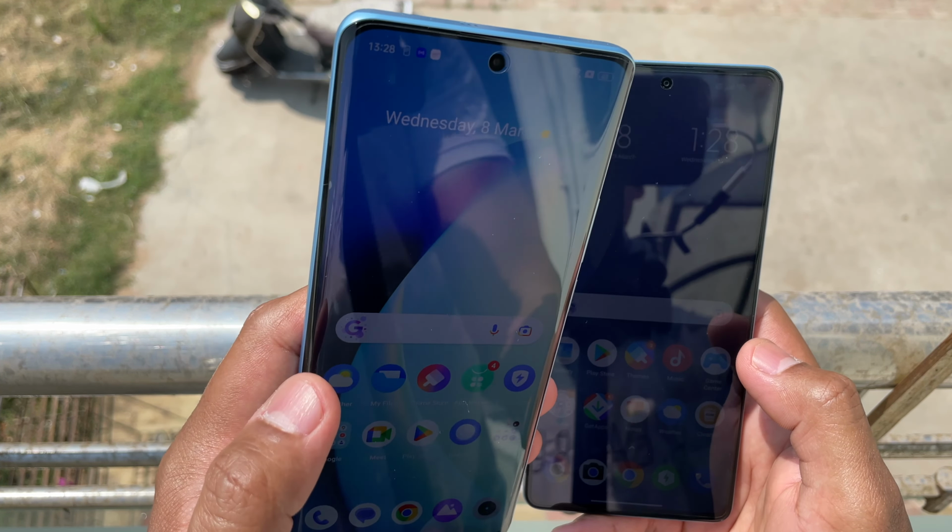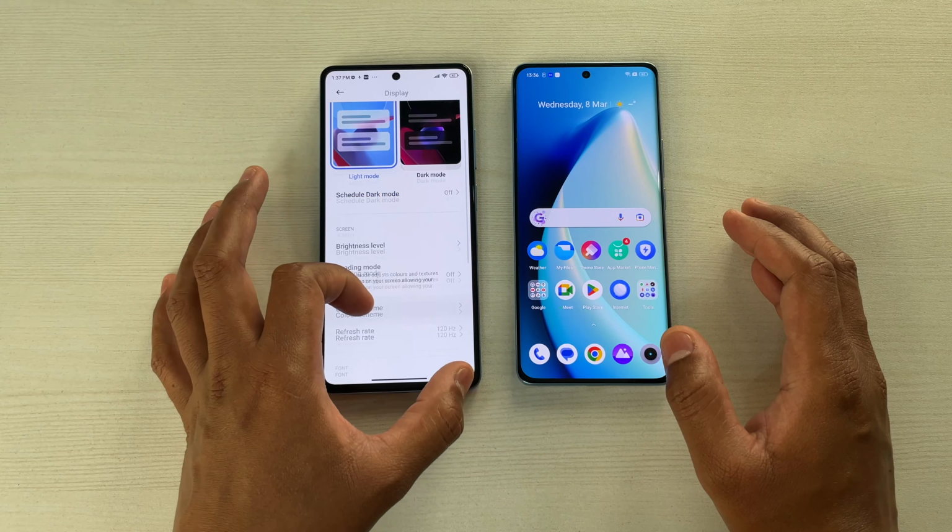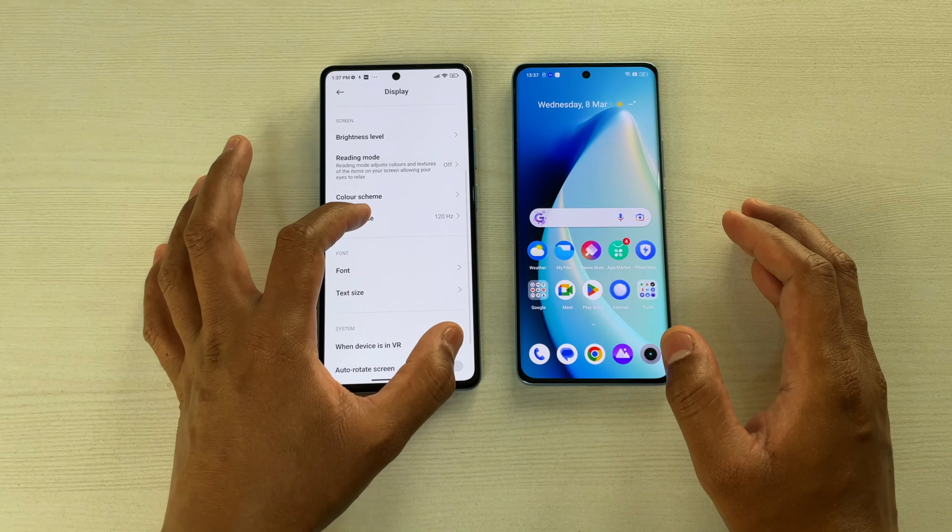So when it comes to outdoor visibility, Realme 10 Pro Plus is the winner. Now let's play some videos to check the video viewing experience on these two displays. Before that, let me show you the settings that you get by default. If you go to display here, you have this higher refresh rate. I have set it to maximum here.